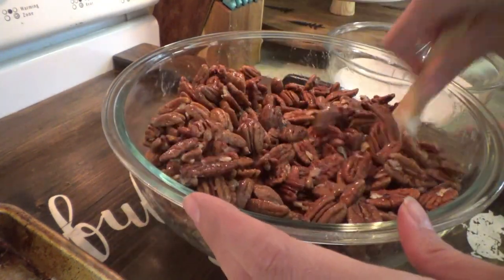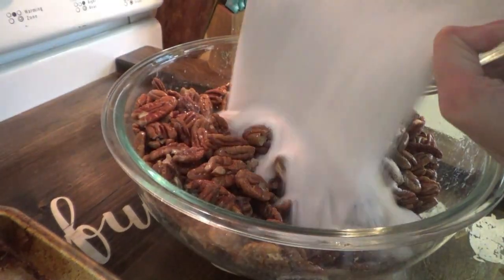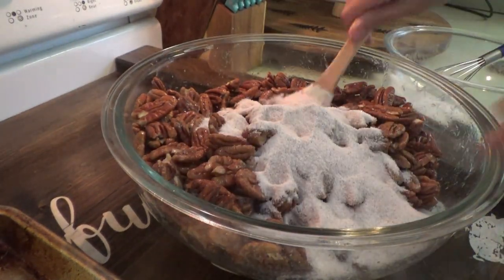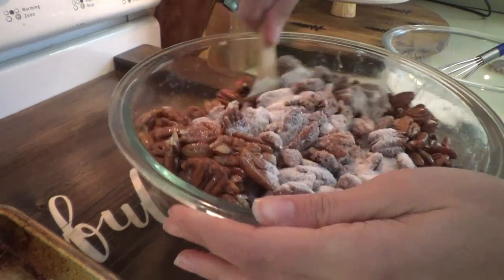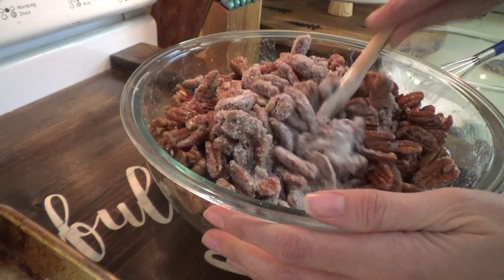Okay, you wanna fold these some? Okay, go ahead. I'll whisk this. Now I'm gonna pour in some of the sugar mixture, not quite all of it, just so we can get it mixed really good. Coat these pecans. Oh, it smells like a holiday.